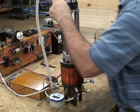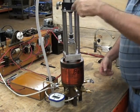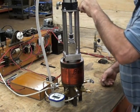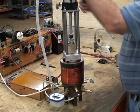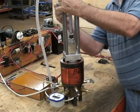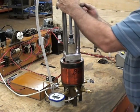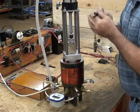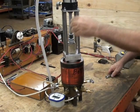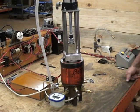Okay, this cylinder is a 2-inch cylinder. So pi r squared is 1 times pi, so we have about 3 square inches on this cylinder. We're sitting at 120 psi. So 3 times 120 is roughly 360 pounds of force pushing against the cylinder when I fire it. So roughly me and a half sitting on top of here. It's like he's lifting 400 pounds. So watch this.